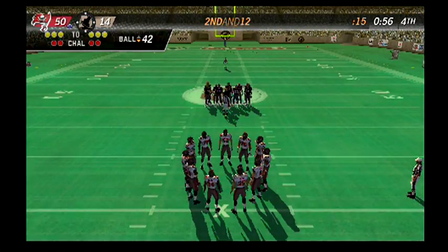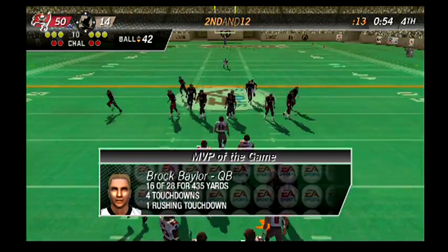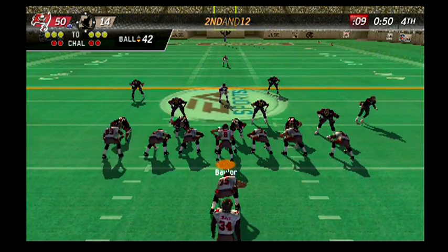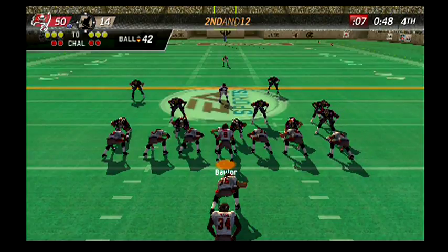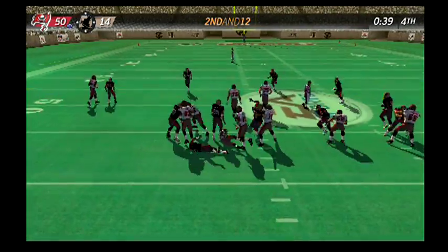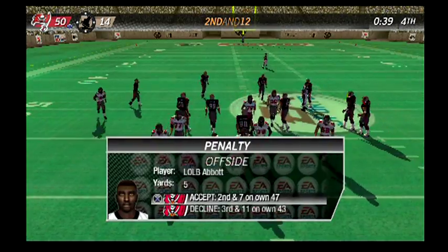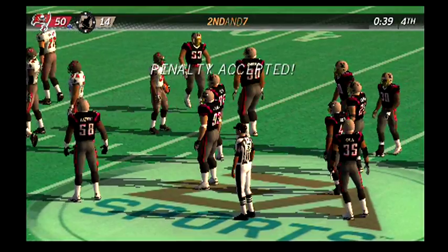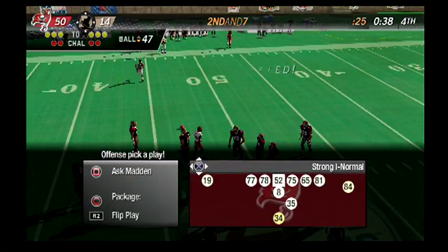Second and 12. It's second down and a long way to go. Watch the snap now. Set. With a counter play, McGuire comes up to make the play at the 43-yard line. Number 58 provided the offense with some yardage there.